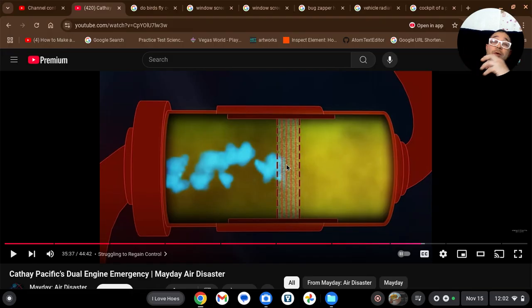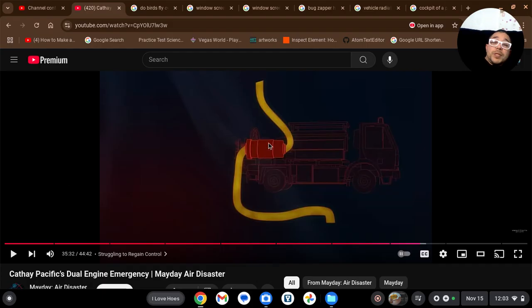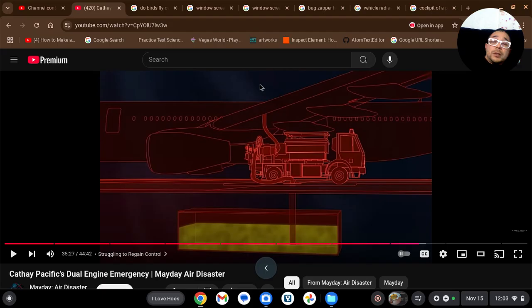And when they were fueling the airplane, the screen happened to tear, which allowed some water and salt to pass through. And later on, they discovered that it was salt, sodium. You see that? So they're pumping it out. It went through the filter and to the airplane. Like this. Okay?